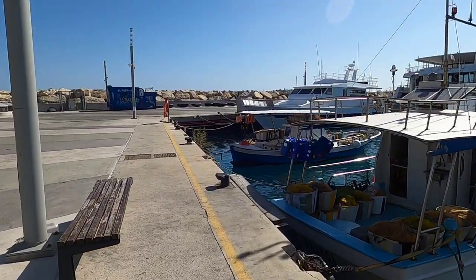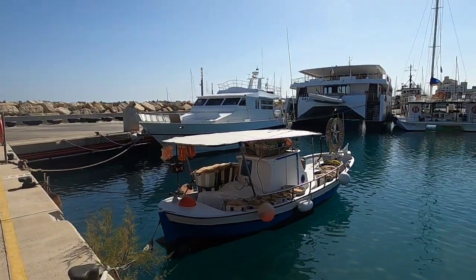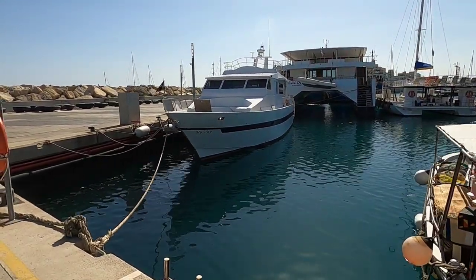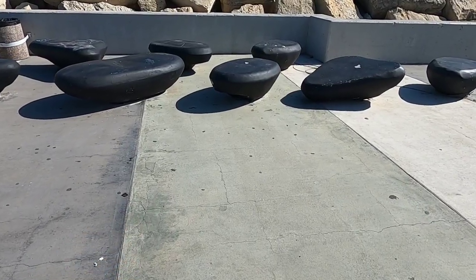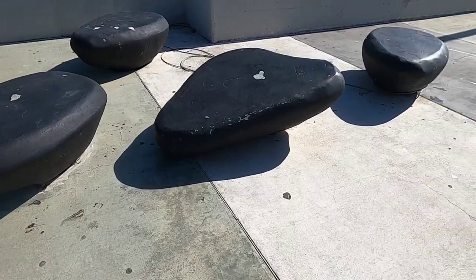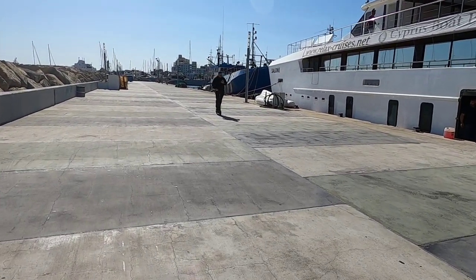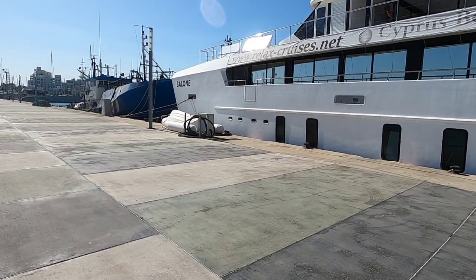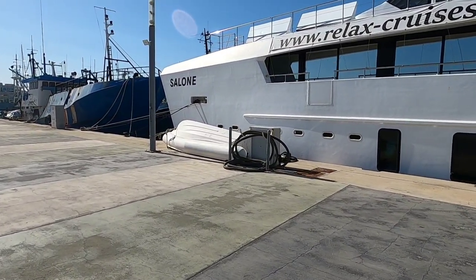Right, let's go round. I want to see that catamaran. Now, I'm not talking about that catamaran there. That's obviously for some sort of cruises that you could go on just beyond that. Yes, we have got some conveniently located large sort of pebbles. You can sit on them. We'll carry on down. Here we are, look at this big cruise boat. It's got Cyprus boat parties. www.relax-cruises.net.